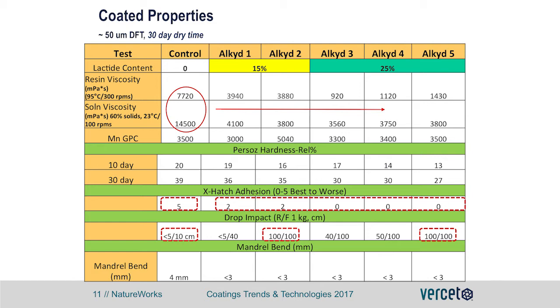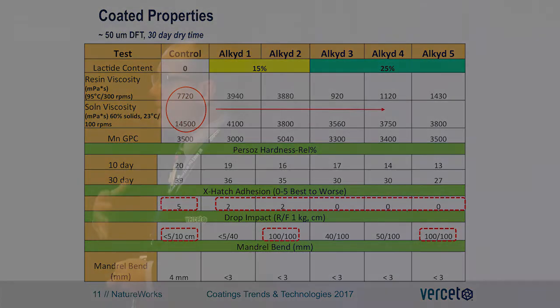The real big impact, no pun intended, was actually the front and reverse impact testing using the ASTM or ISO method for drop impact test. So using a 1 kg weight up to 1 meter length of drop, in other words, about a 10 newton meter force falling on the samples. You can see here that the reverse impact of the control actually started to fracture and crack at less than 5 centimeters of a drop impact force onto the coating, where even the lactide, in some cases, was able to absorb the full impact force of that 10 newton meter drop impact test. So a very, very significant improvement in drop impact testing of these Alkyd coatings.